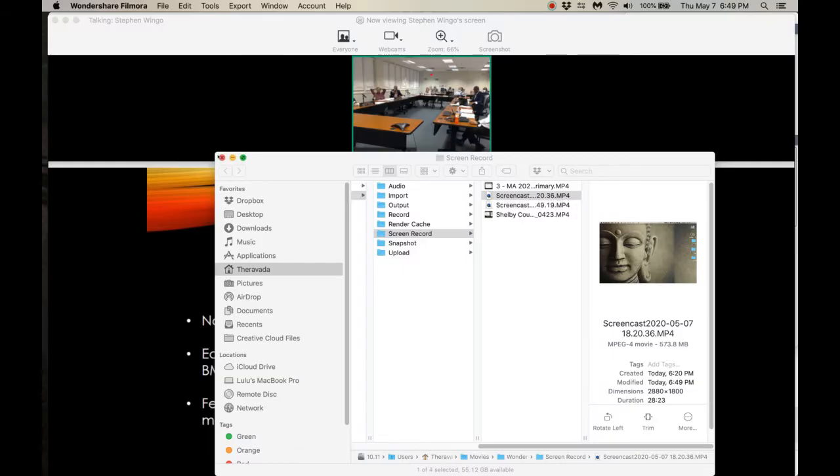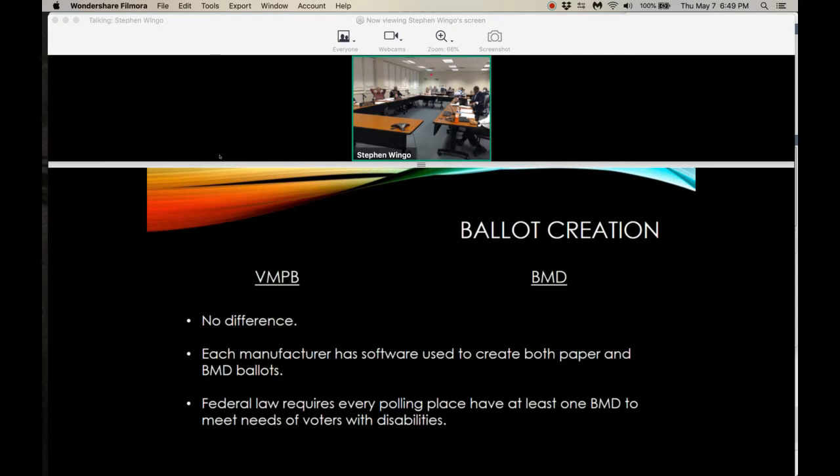between voter marked paper ballots and ballot marking devices. Each company has their own software, but the same software is used to create both ballot paper and ballot marking device ballots. Federal law requires every polling place to have at least one ballot marking device to meet the needs of voters with disabilities.